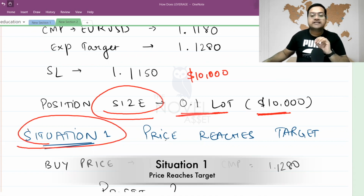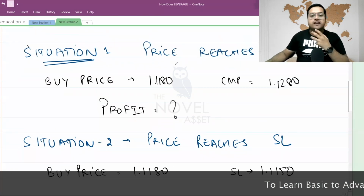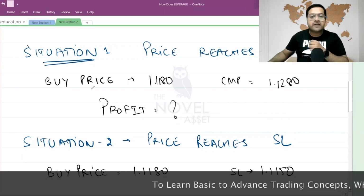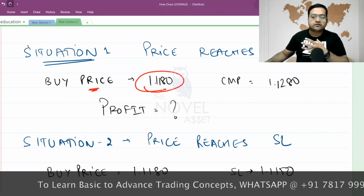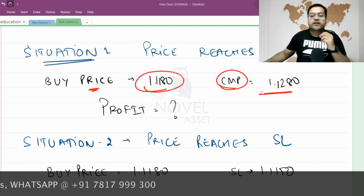Situation one is price reaches your target. Okay, what happens when the price reaches your target? How will the maths work? So let's understand this. If the price reaches your target, your buy price was 1.1180 and your current market price, because the price has moved up, is 1.1280.